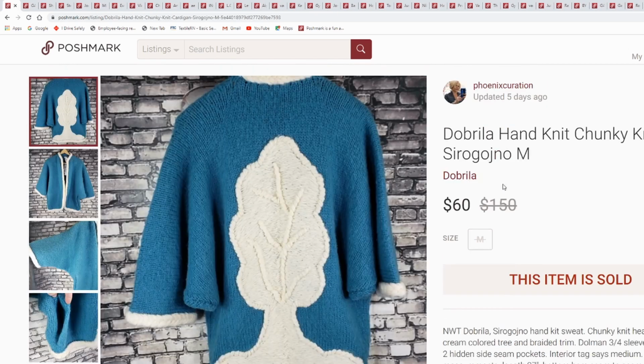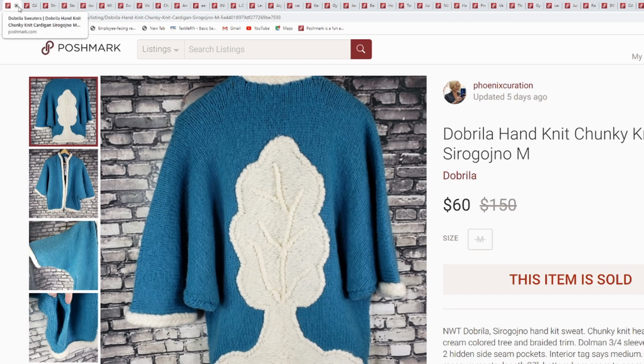Dobra hand net, chunky net cardigan. This is a nice heavyweight cardigan. Didn't you pay up for this? I did. So this came from Goodwill Online, which I need to stay off of because I almost never do well on it. And I just get carried away. Sometimes I bid up a bunch of stuff thinking I'm not going to get it all, and then I get it all. But this was a good deal.